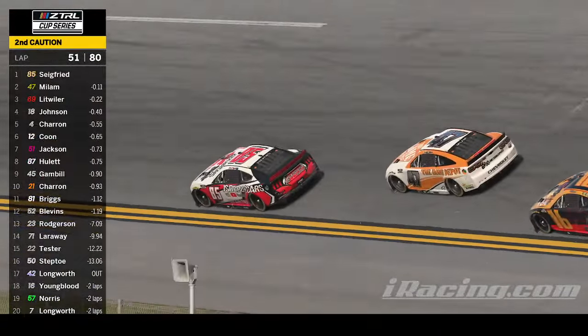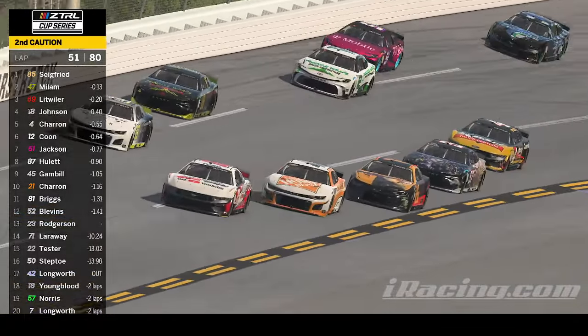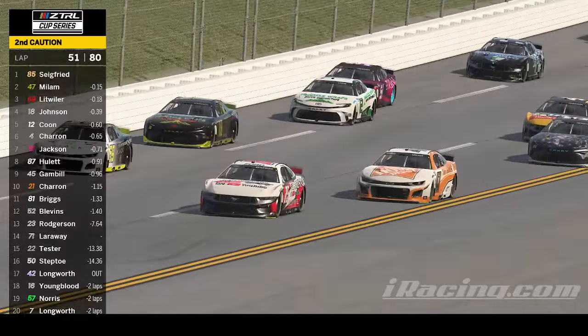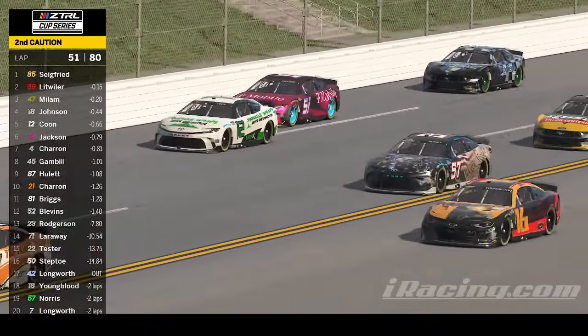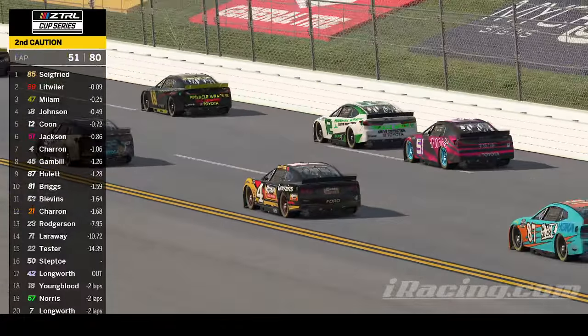Joshua Siegfried, your stage winner. Ron Millam in second. Terry Litwiller third. Johnson all over the place. I don't know how it was when it crossed the line. The caution did not come out as soon as it crossed the start-finish line.